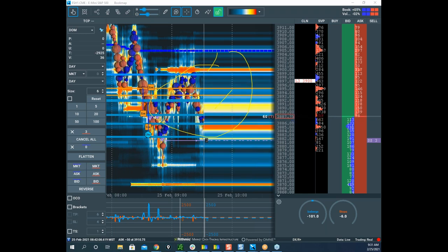And it's so important to understand these zones like that, because your probability of getting stopped out is tremendously high. Right, exactly. Any other questions? I think that wraps it up.